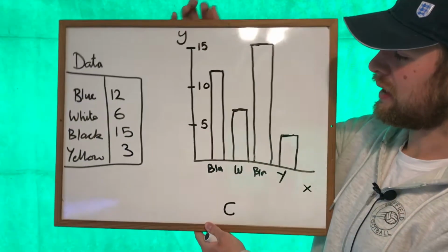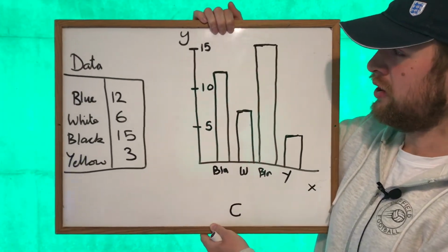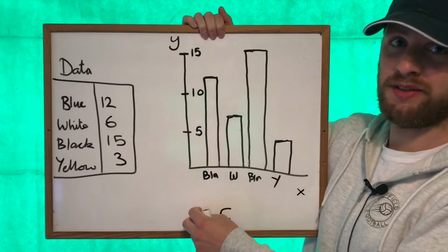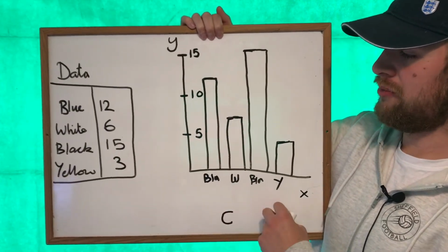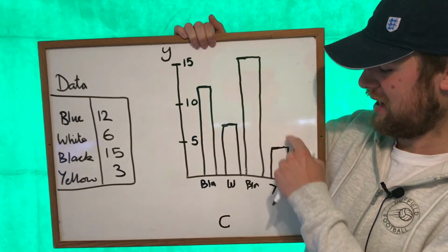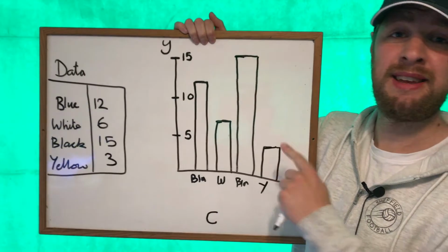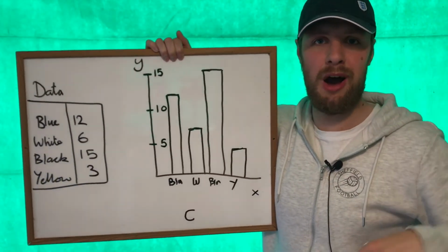So, what is the difference between the number of black pairs of socks I have and the number of yellow pairs of socks I have? What is the difference between the number of black pairs and the number of yellow pairs? That's your question for the comments below.